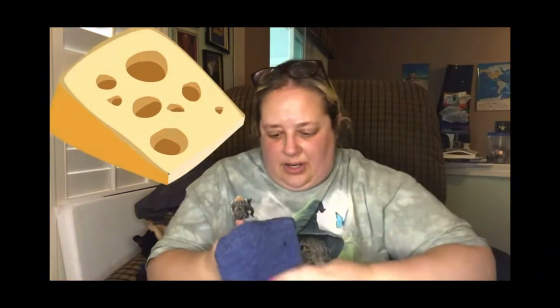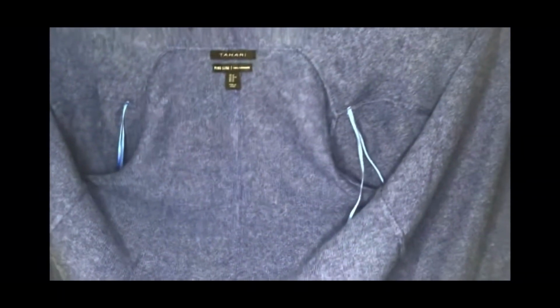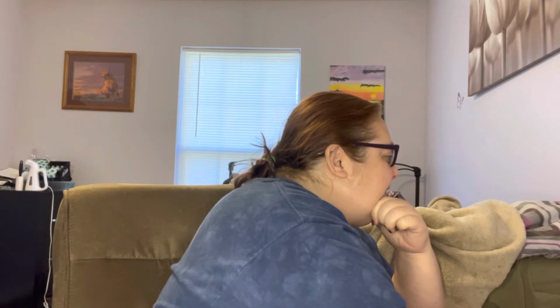Hope there's something else good in here somewhere. Oh, this already, I can see holes in it. Freaking Dahari. It's 100% cashmere and it has holes. You can see them right there, all over. There's holes everywhere, so that is garbage. As you can see, it is full of holes, and that just immediately got redonated.